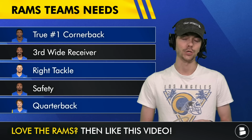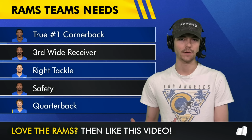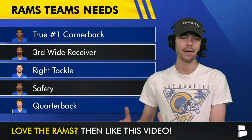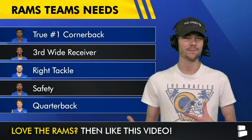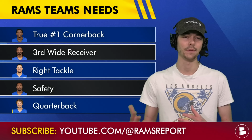Number 2, we need a third wide receiver. Obviously, Tutu Atwell is an outgoing free agent. He's a pending free agent right now for the Rams. We've talked about it before. I don't think he's going to return. Probably wasn't the best use of that $10 million.